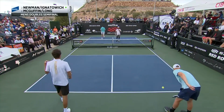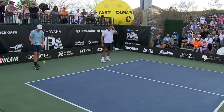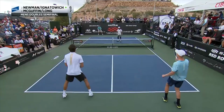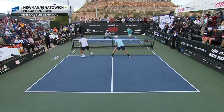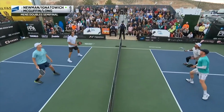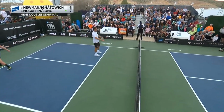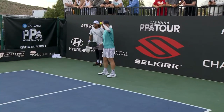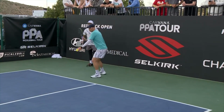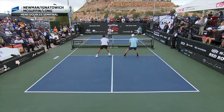Yep. And it's interesting, the hands battles, they've been very much targeting Brendon Long so far, have Newman and Ignatowich, and he's hung in there with it for the most part. That is a violent pull from Tyson, my goodness. And from that position on the court, too, he's sitting in the middle of the transition zone. That angle changes substantially. Tough return.